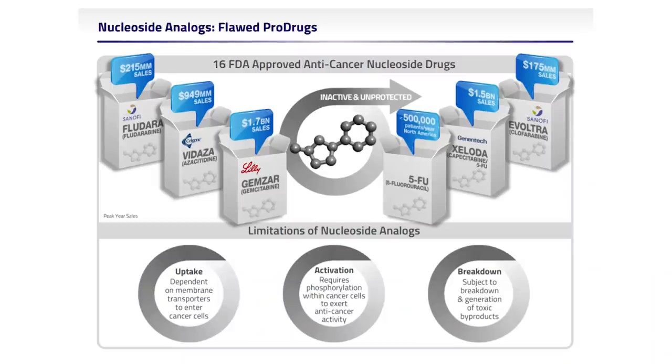Nucana, ticker NCNA, is one of the lowest priced stocks on our list at under $3 a share and a strong buy rating from analysts at Oppenheimer, Piper Sandler, and William Blair. NCNA is another clinical stage biotech targeting the $4 billion plus market for nucleoside drugs, which really have a lot of uptake and activation limitations in cancer patients.